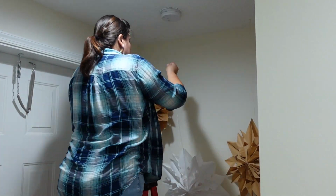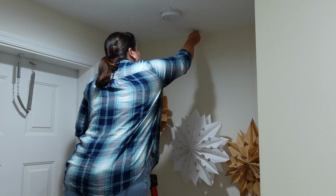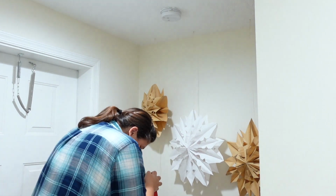I hot glued some twine to the stars and then got some push pins to hang them up on the ceiling.